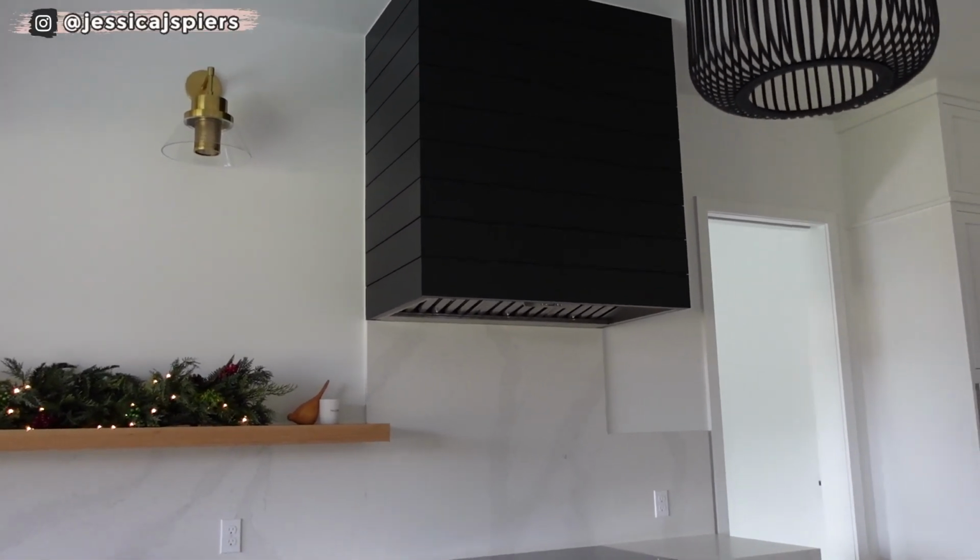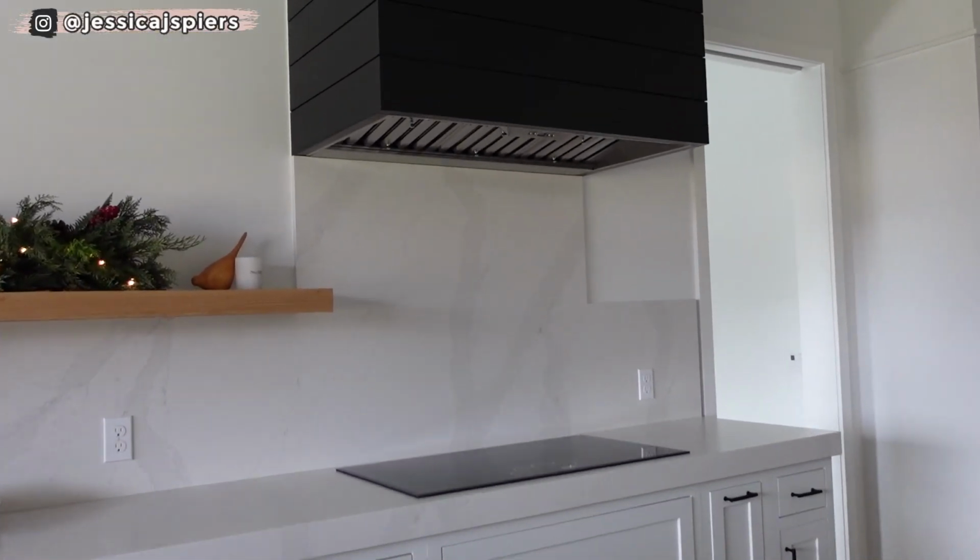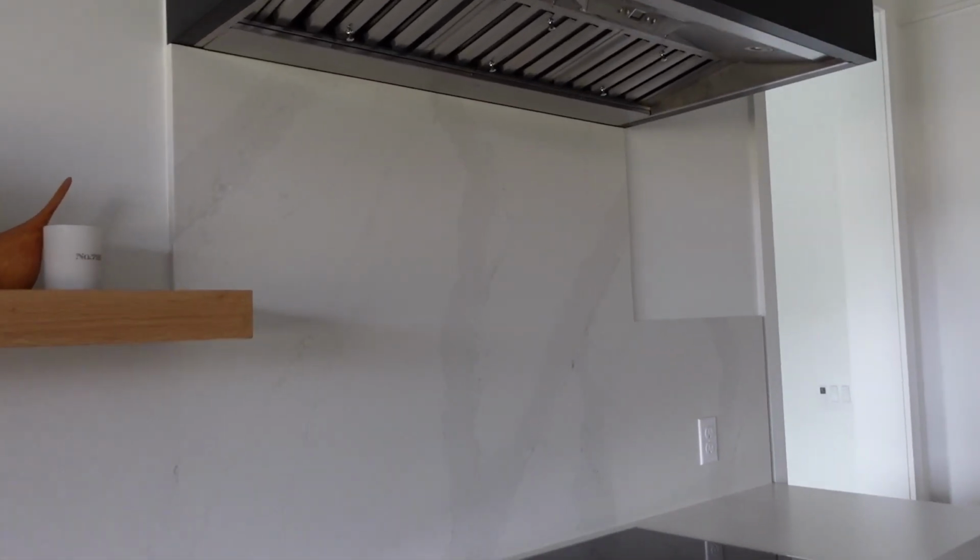So in a perfect world, I also thought about putting a wreath here on the backsplash, but I just feel like it would melt because obviously I do all of my cooking here. So I don't know if there was a way to like maybe put a small one up there. We'll see. Again, maybe that would be something I would look into doing next year.